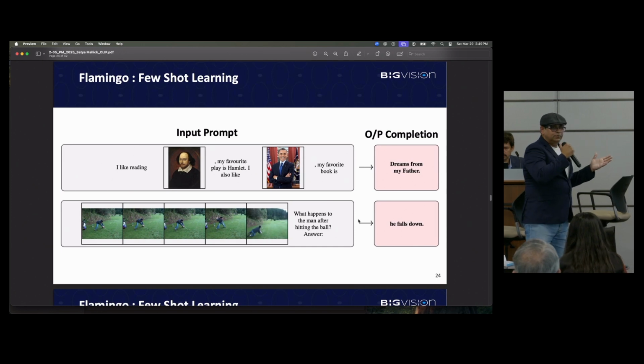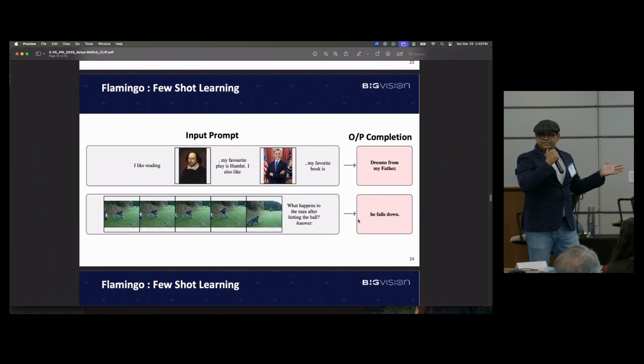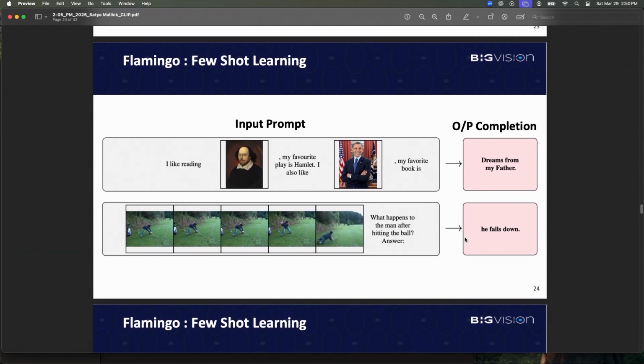Flamingo can also do video analysis because it can take any random sequence of videos and text. So you can give it some video frames and ask, what happens to the man after hitting the ball? And the answer is he falls down. So it's a very powerful model that is trained on a combination, a sequence of images and text. Keep going.